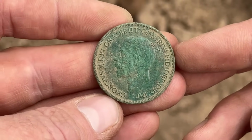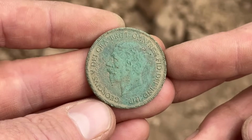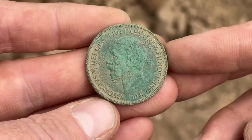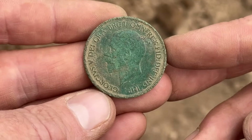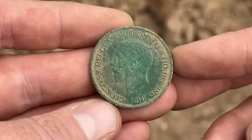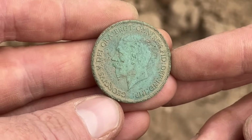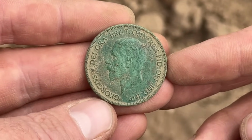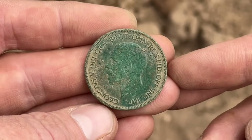He did fall from a horse when inspecting troops, I think in France or Belgium, around about 1915 or 16. He had various bronchitis-related problems, lung issues, even had septicemia, which almost killed him. But eventually, his smoking and his health issues caught up with him, and he died in 1936. So there you go, a lovely wee coin.